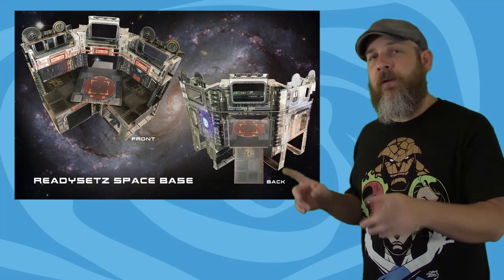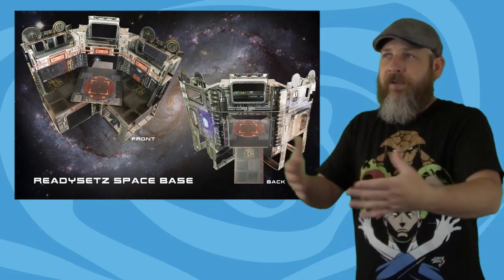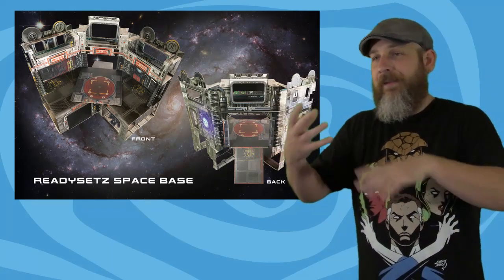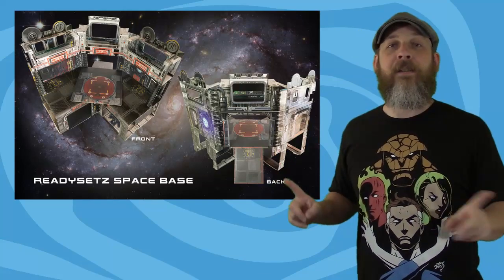Right now they're running a Kickstarter for the Ready Setz Space Base, which, it looks essentially like the urban environment, except it's space themed. It has the tanks and the view screens and the landing pad, all kinds of nifty stuff to go with it.